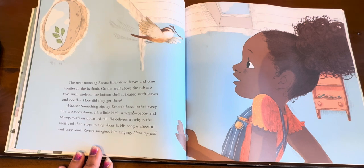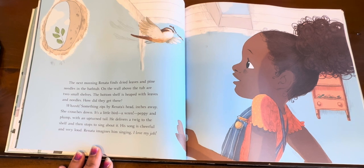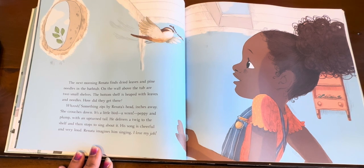With an upturned tail, he delivers a twig to the shelf, then stops to sing about it. His song is cheerful and very loud. Renita imagines him singing, "I love my job."